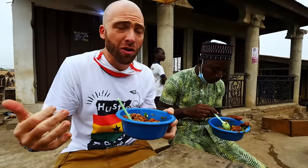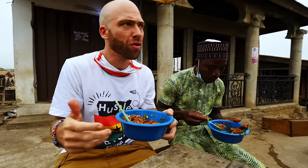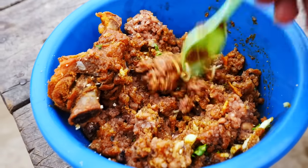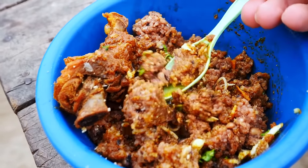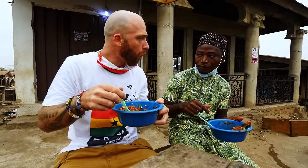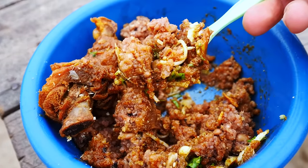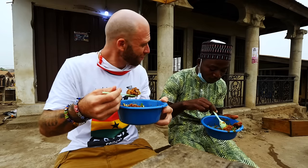So here in Ghana, you eat a lot of rice and a lot of fufu, which is basically cassava. They also do a lot of corn dough. It's a big mix, right? Corn, cassava, and rice. And this rice is the local rice. It's freaking phenomenal. Ooh, now it's spicy, huh?